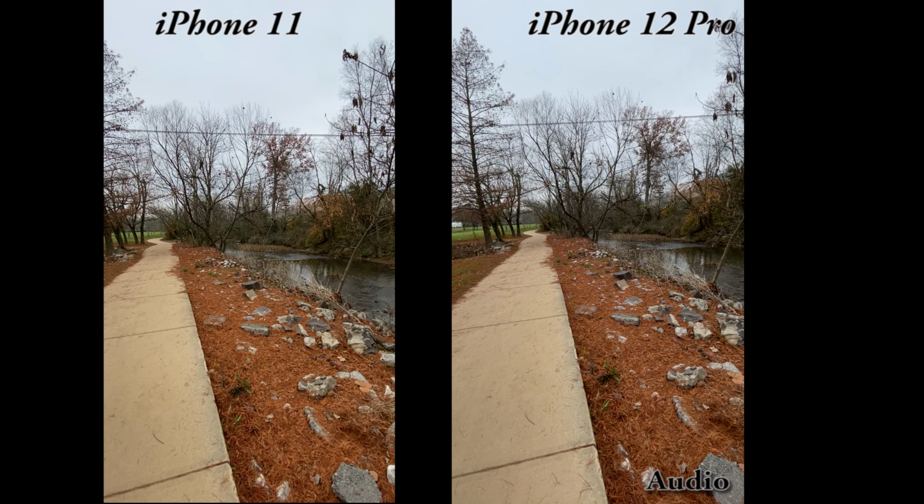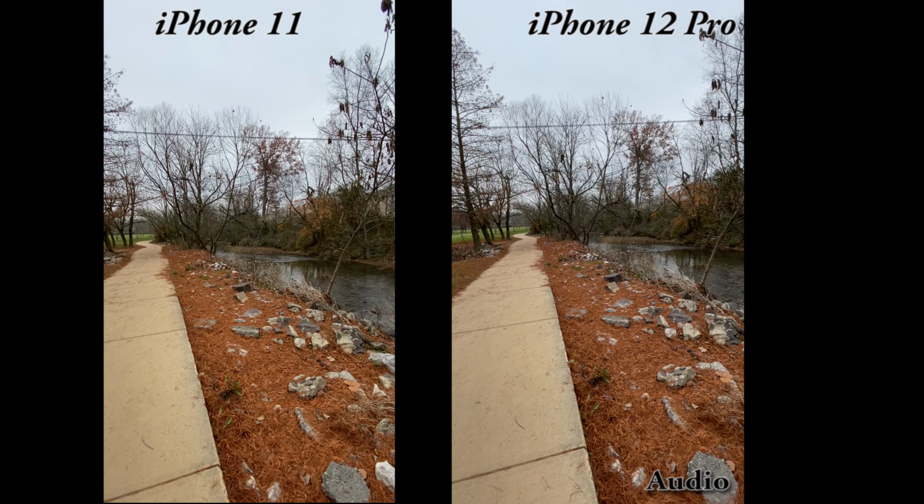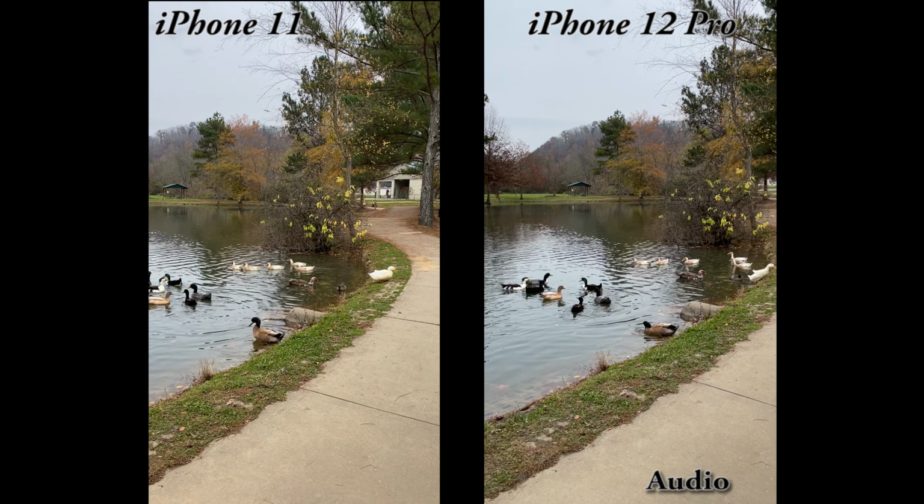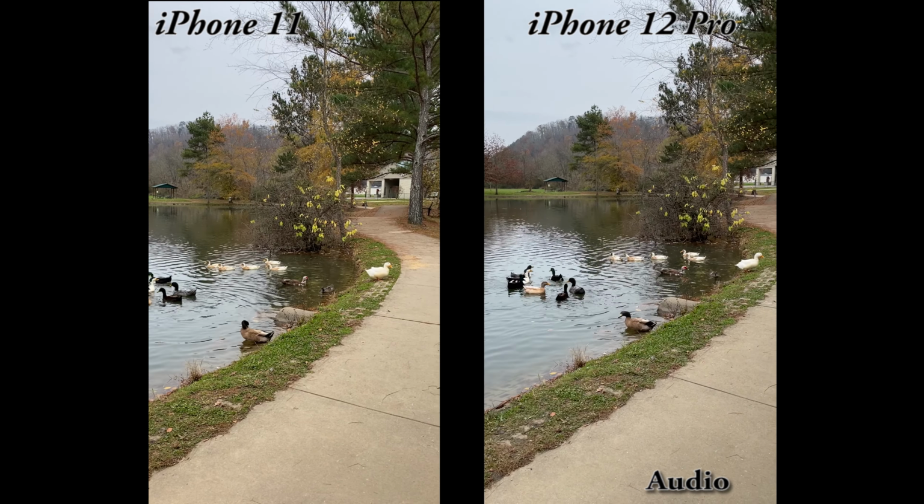And we're going to take these over by the pond and see what the ducks are doing. And we'll be changing to 1080p 60 frames per second. So here we are at 1080p 60 frames per second. And around a little bit, get a little duck action going here.